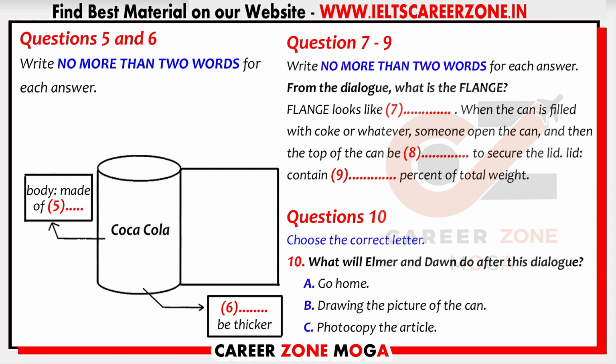What I thought was that we could do a large picture of a Coke can and label it and then talk about the different parts. Look, I've done a rough picture here. Okay, so where shall we start? Well, the lid is complicated. Let's start with the body first. I'll do a line from the centre of the can, like this, and label it body.